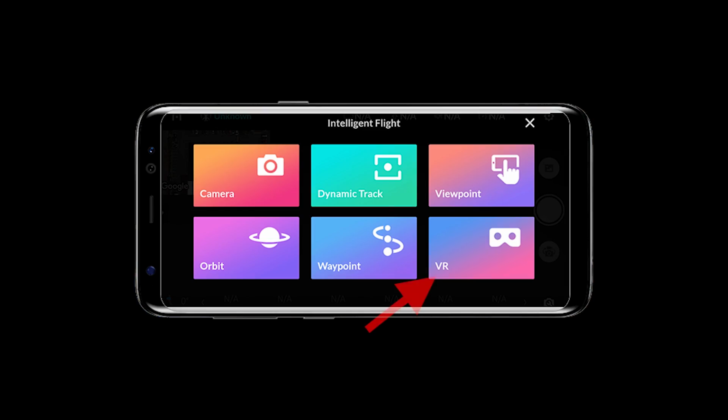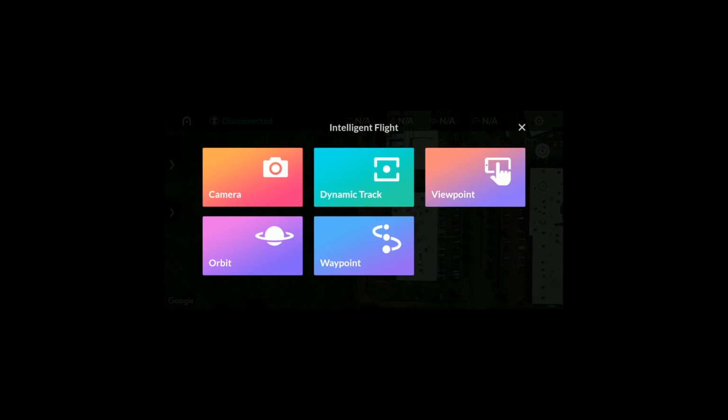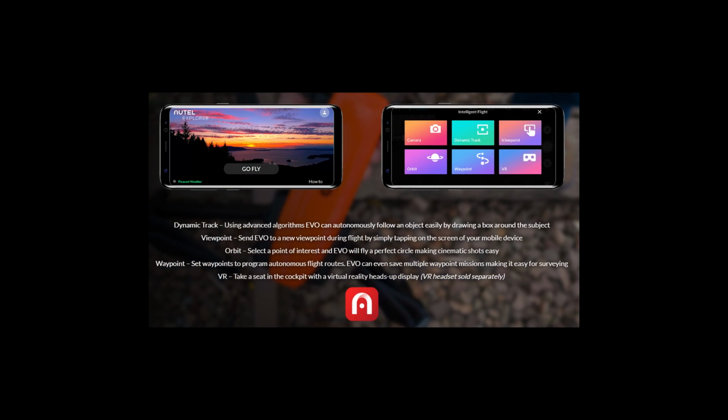Now, one of the other things I noticed was they showed a screenshot of the Explorer app, and there was an icon missing that is shown on their website. The Explorer app on their website looks like this and has an extra icon down there in the bottom right-hand corner, which is VR. If you see the one in the video, it does not have that icon. On the website, it says VR goggles sold separately, but I haven't seen or heard anything about those VR goggles.